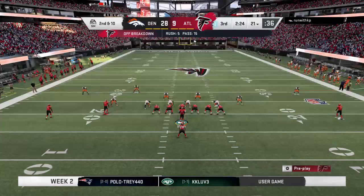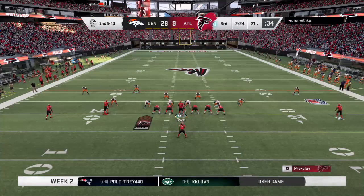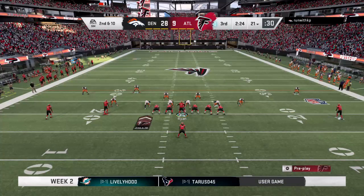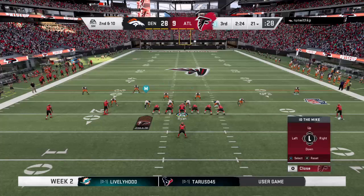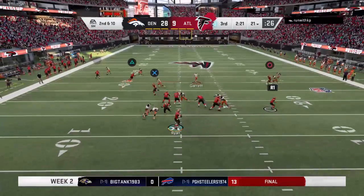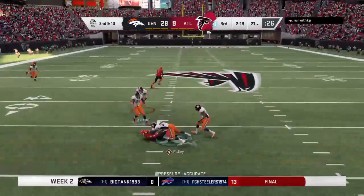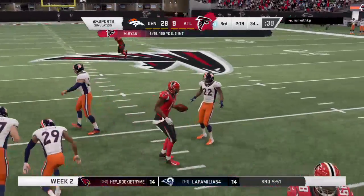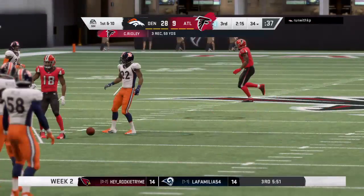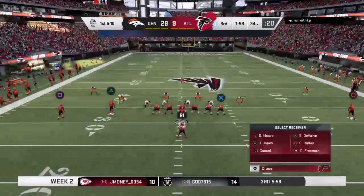From the 21, it's second and 10. Here's the play now. Ryan throws again, this one caught by Ridley, and he'll get this up to the 34-yard line. A gain of 13. It's a first down.